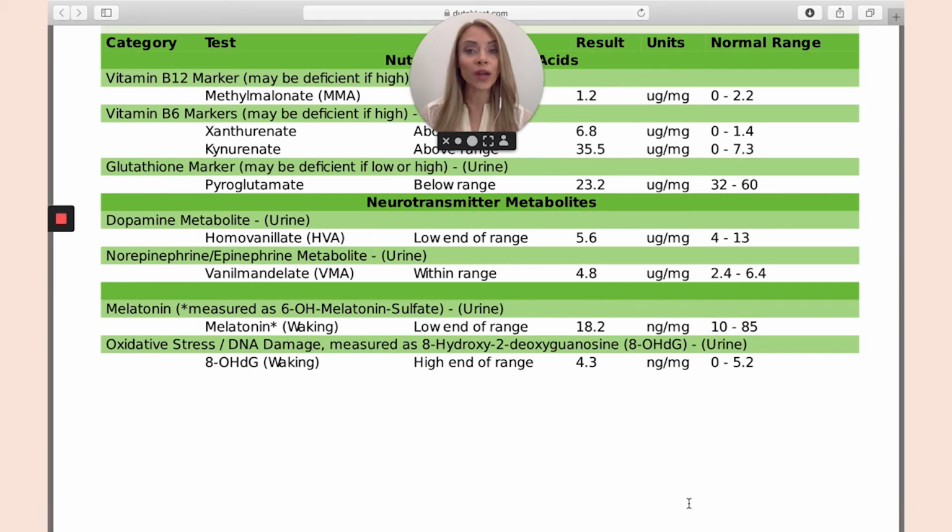Their melatonin, however, is in the low end of the range. So this client might suffer from insomnia, for example. And so doing things to help fix their melatonin production, like proper sleep hygiene, supplementation, I personally like to supplement with precursors to melatonin to see if we can help the body build its own melatonin instead of just supplementing with melatonin and then it never quite learns how to do it itself.